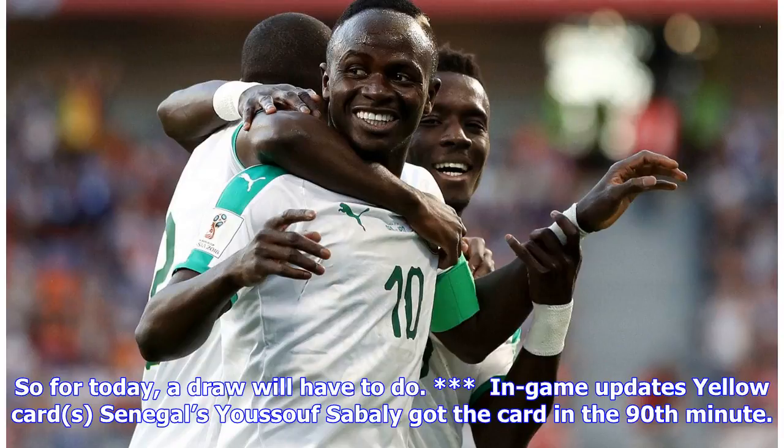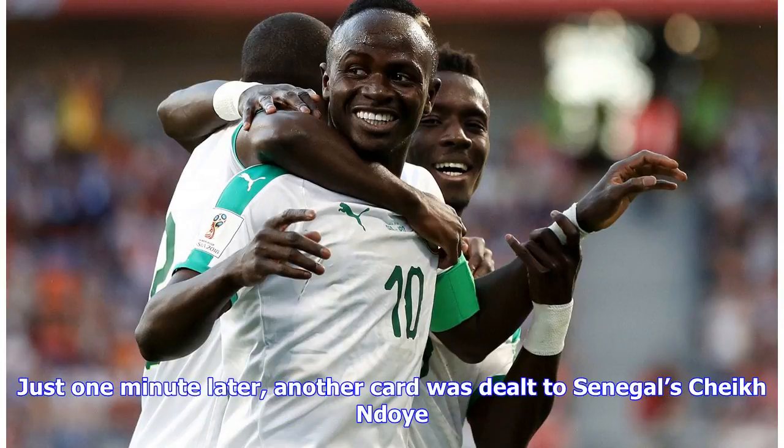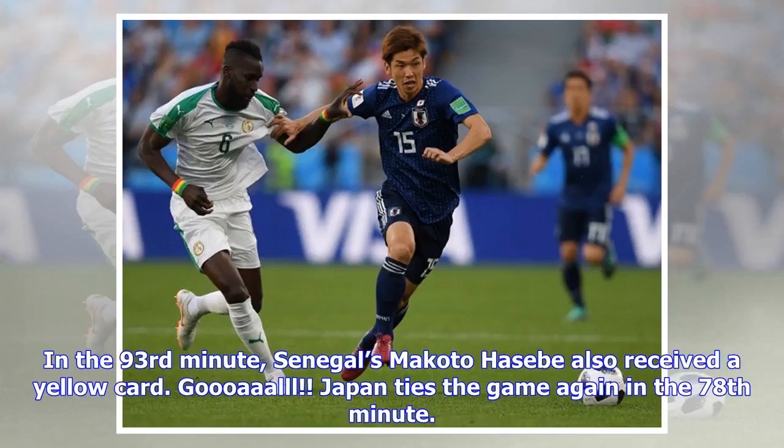In-game updates. Yellow card. Senegal's Youssef Sabaly got the card in the 90th minute. Just 1 minute later, another card was dealt to Senegal's Cheikhou Kouyate. In the 93rd minute, Japan's Makoto Hasebe also received a yellow card.